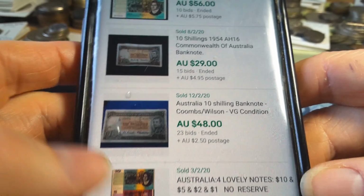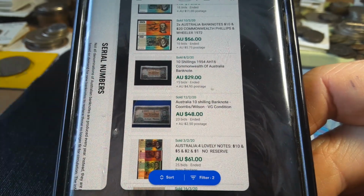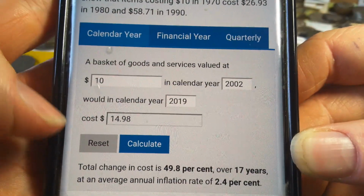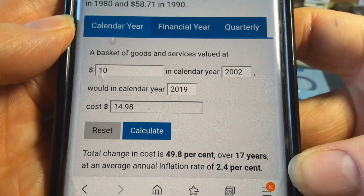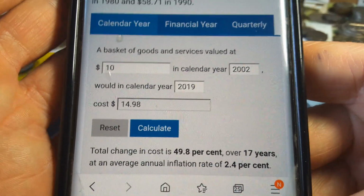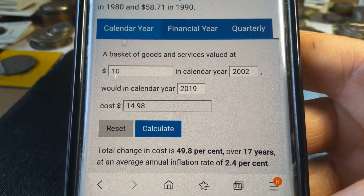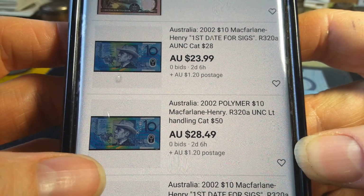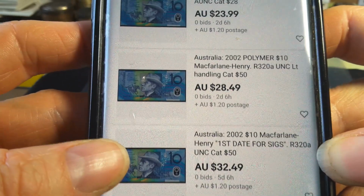And here I have the actual inflation value, 2002 to 2019. So you need basically $15 to get your money back from this banknote. And if you're selling it on any of these sites, apart from Facebook, you actually need more than that. So if we have a look at how much people are trying to sell them for, $23. Just remember, one sold for $15, first prefix.